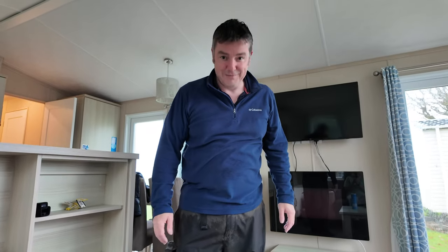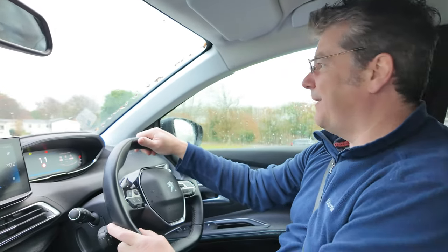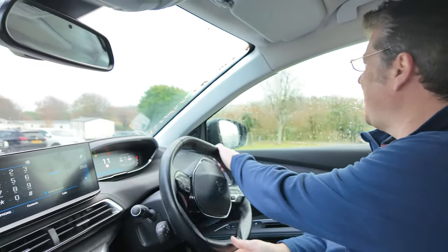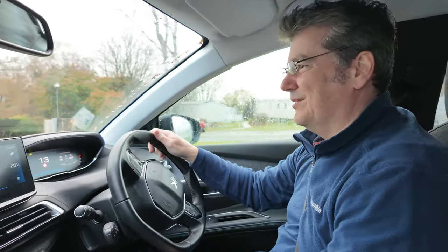And good job I brought a spare pair of trousers. Okay, because it's raining so much and I know it's really lazy, but we're going to drive to go for our lunch. It's over the bridge, so it's about a 5 minute walk, probably a 10 minute walk to get there. And in the rain, it's not going to be very pleasant. So we're going to drive.